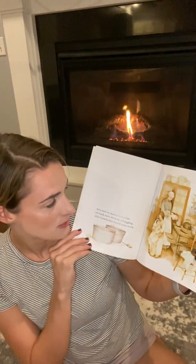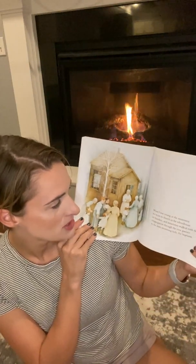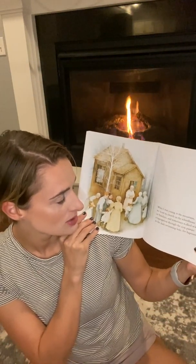This one's When I Was Young in the Mountains, and it's all about a little girl growing up in pioneer times, and she lives with her grandparents, and they go to the store, and it's basically all about just their life back in the pioneer times, which is exactly the time period I love to kind of dig into when it comes to winter.